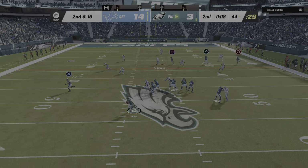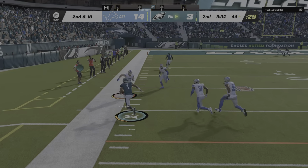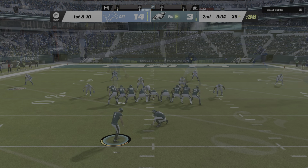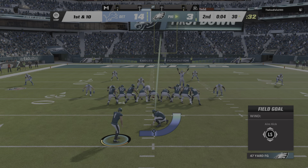They'll fake the give to Sanders, and now Hurts. And they'll get this to the 30-yard line before crossing over out of bounds. They asked him to take charge and get them to a spot where they could at least attempt a kick before the half, and he does just that.